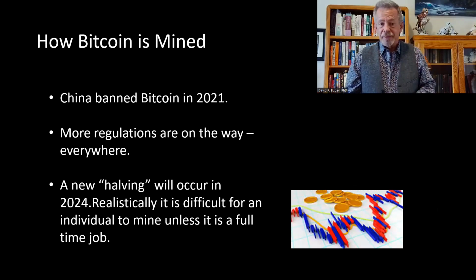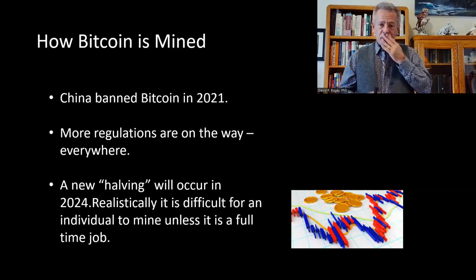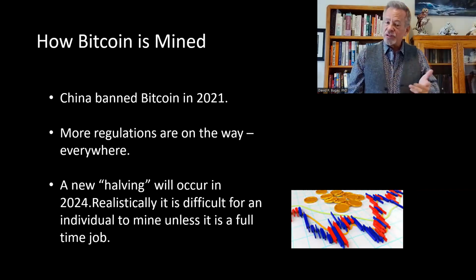So the bottom line, China banned Bitcoin in 2021. I'm not certain it was a bad idea. Okay, there's more regulations on the way. More regulations. Come on, got another truckload coming in. Yes, it's like that. There's also another critter out there called halving. The halving is where they chop the number of Bitcoins when it changes every 4 years or so.